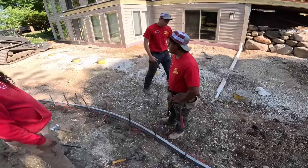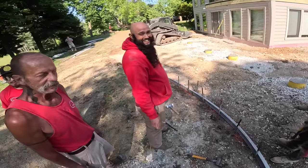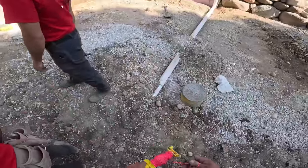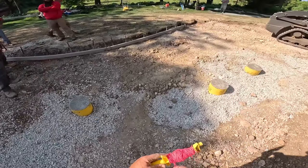Are we gonna cut that down a little bit more? They're brand new. Do you think I'm gonna cut all those? It's pretty high. You gotta go get the hand, man. Wait till you see the string go up now and then you'll realize. Those forms got to come up probably six inches right now.